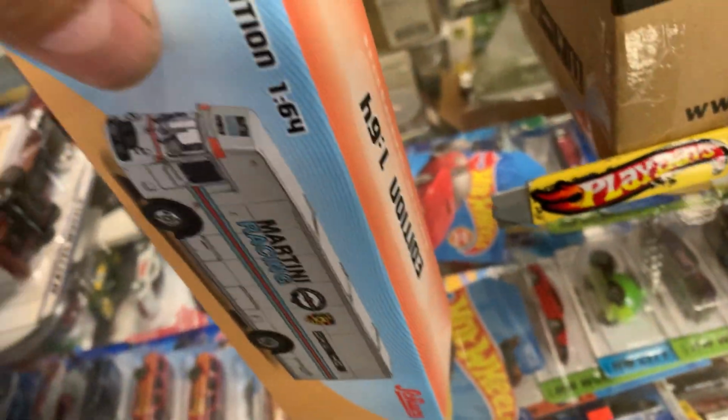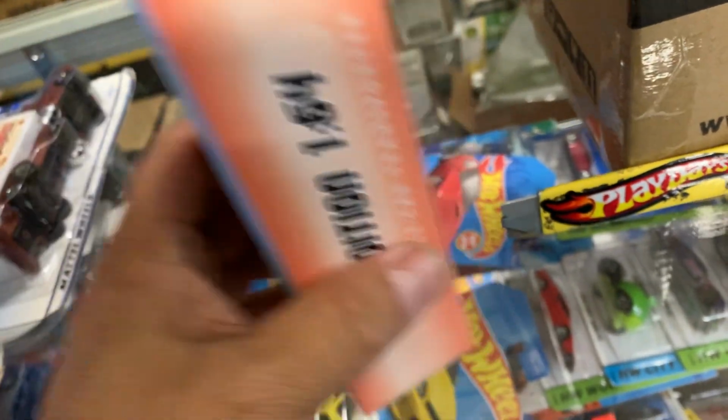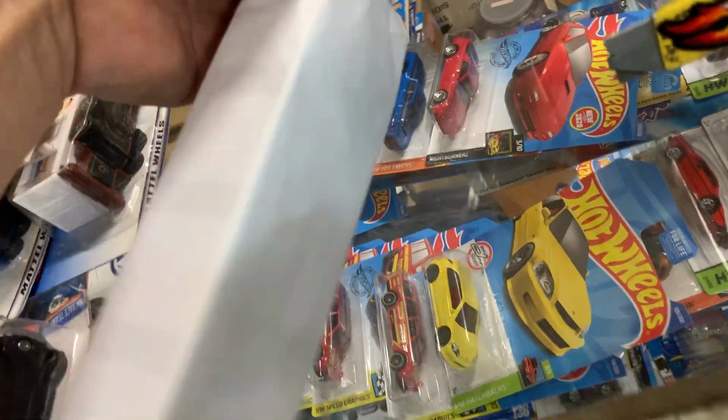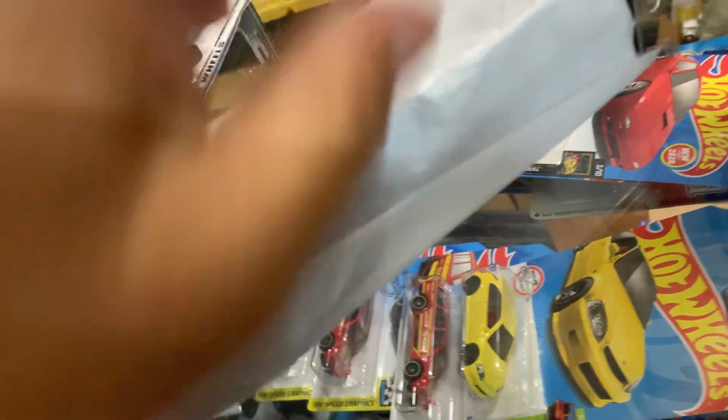Make this quick. I don't know how much memory I have, guys. I've been deleting a lot of stuff, but my phone still gives me issues, even though it's a new phone.